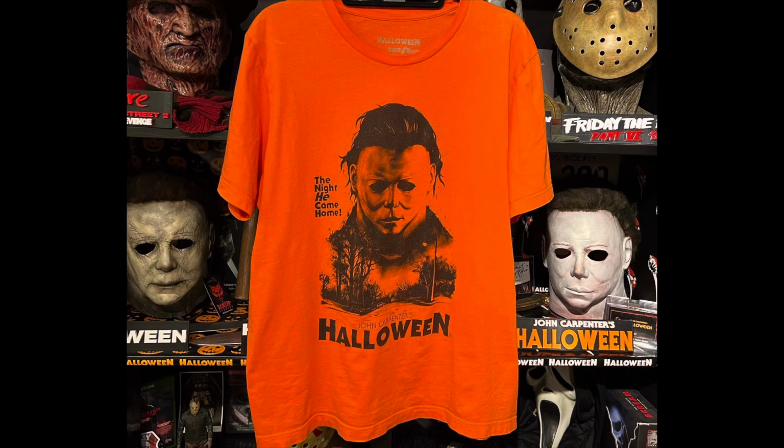And you might remember Terror Threads makes that amazing shirt I have of the 78 Myers head with the neighborhood in the background on the orange shirt, just black writing. That shirt looks so cool, I just love it. So I had to go for this 45th anniversary Halloween tee, seeing how it was done in the same kind of manner. So let's take a look.